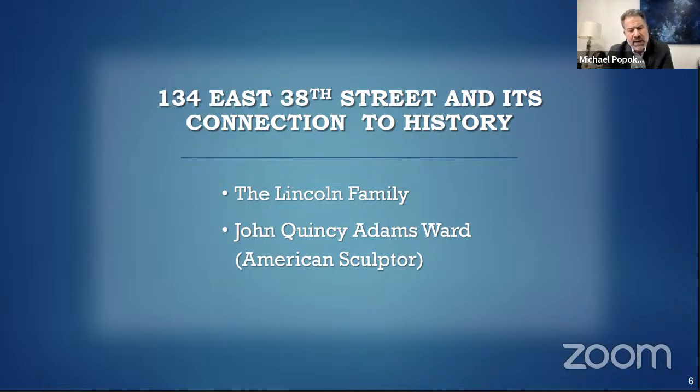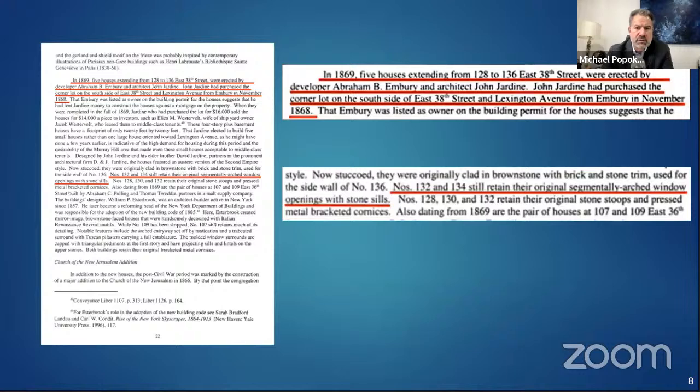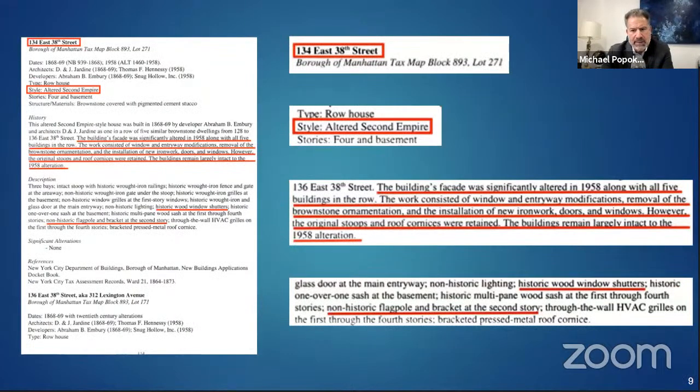So we would like to have a flag flying, the American flag, right at that location, consistent with also our particular line of business as a law firm. The Murray Hill District Report, in talking about these five row houses, also noted that the wood window shutters, which we are going to restore with approval, are historic, and also referenced, as of the date of designation, the non-historic flagpole and a bracket at the second story, which is exactly where we're asking for permission to restore.